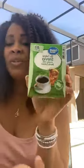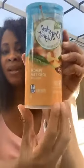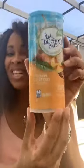Preferably, you might want to sweeten it with something more natural. You could do something like a flavored tea bag. You can just add hot water and a flavored tea bag, and then if you want it actually sweet, you could use stevia, which is another natural sweetener. So that's how you can flavor the tea. Or you can even do something like the Crystal Light peach tea flavor.